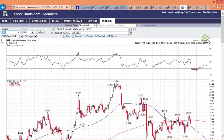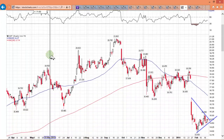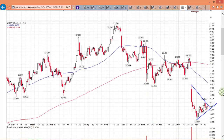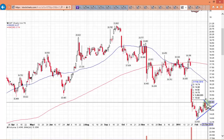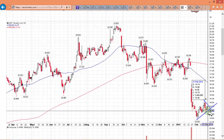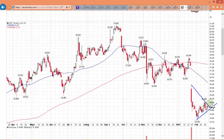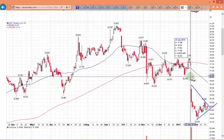Okay, next stock up is for fellow member Chad, symbol IGT, International Game. This one I haven't even thought about in a while. All right, daily chart. We're in a triangle formation. Good bottoming tail on Friday. Good 3 days worth of strength last week. Wednesday bottoming tail. Thursday follow through. Bottoming tail on Friday. Looks like it wants to go higher.